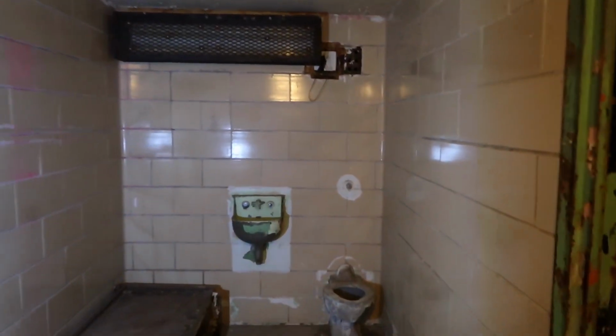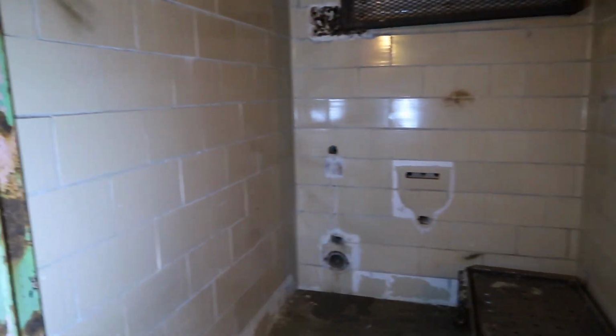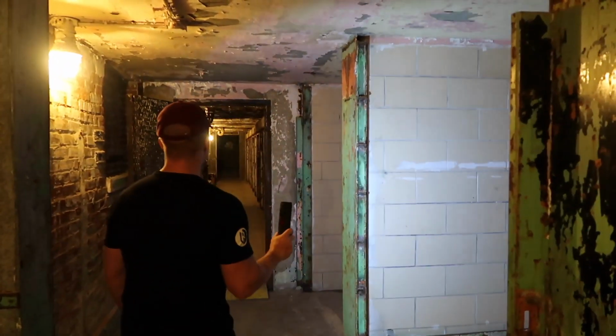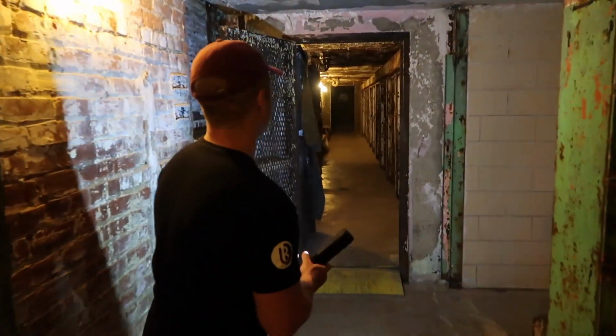These used to be single cells. They were single cells, but they still would probably throw two people in here. You get an eerie feeling when you're walking through this, because you know what people went through in here. I mean, it is bad. On the other tiers, you look out your bars and you see windows, bars, and blocks. And this one, this is all you would see. Brick wall. And these lights weren't even turned on at the time. This is black.